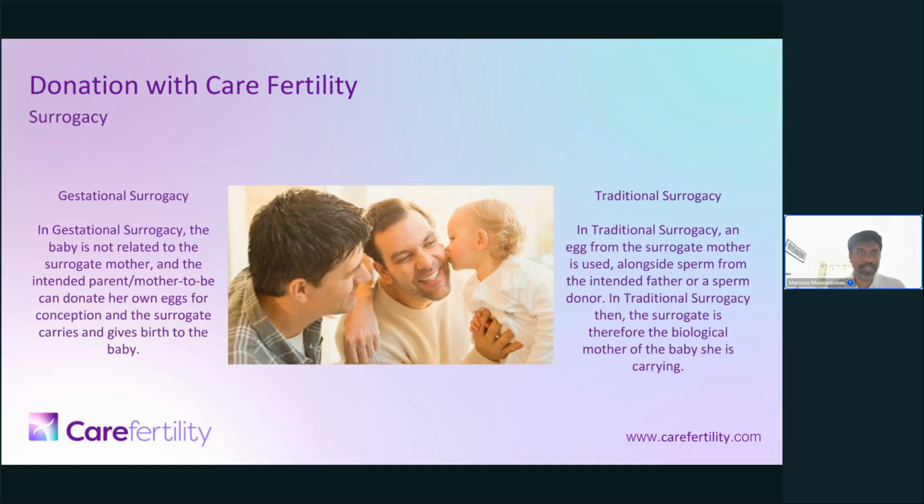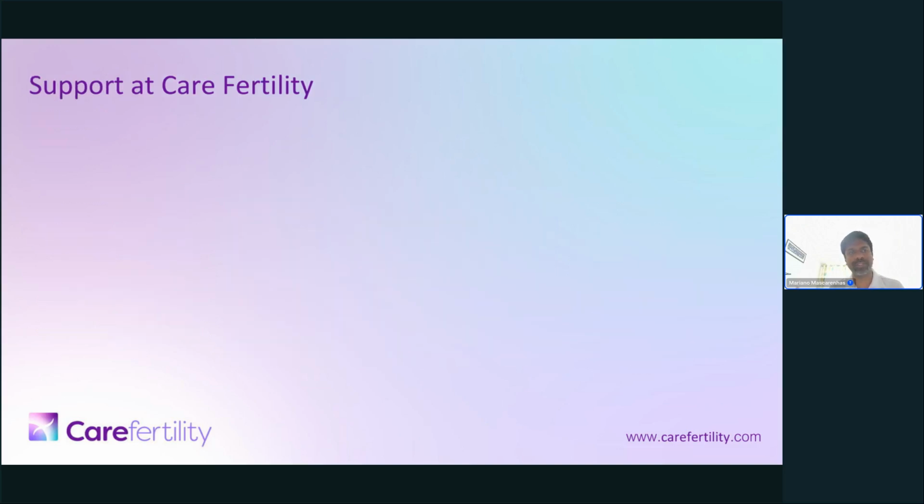There are two types of surrogacy. The more common type is gestational surrogacy, where it's a combination of donor eggs, where the baby is not related to the surrogate mother. So in other words, the person carrying the pregnancy is not genetically the mother of the child. In traditional surrogacy, the surrogate also provides the eggs, and therefore the surrogate is the genetic mother of the child. So there are different options appropriate for different situations. More often we go for gestational surrogacy because that is the appropriate management.